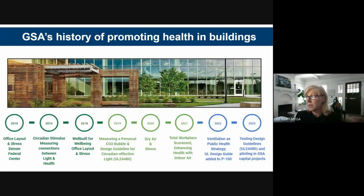And I do want to just highlight that GSA has been doing this work for a long time. We've been focusing on health for many years. You can see many of the different projects and pilot projects over the years. I'll just give one example: GSA was one of the main project partners that created the Fitwel Healthy Building Design certification system.